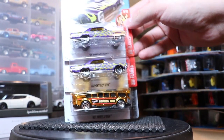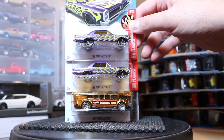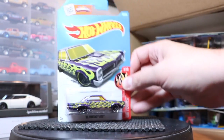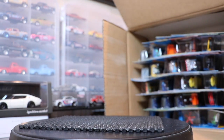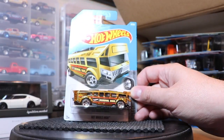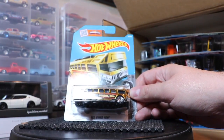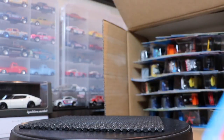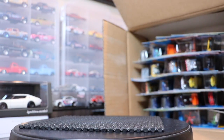Sticking with the top, 65 Pontiac GTO, 2 of those, plus the Hot Wheels High Bus. I think the Pontiac is a recolor, and yeah, wasn't this the school bus at one point, or the Cool Bus, but it says Hot Wheels High now. You guys can tell me that, I don't know.